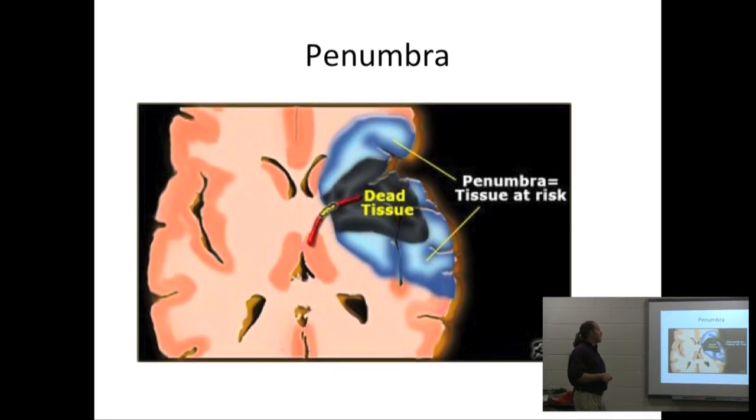So if you do have an acute clot in the brain and some sort of interruption of the blood supply to a certain portion of the brain, a certain portion of the brain will die. And then there will be a certain part around that that's at risk that will have a certain amount of ischemia. Exactly like a heart attack, only instead of muscle, it's brain tissue. And once that tissue dies, it is dead and is not going to be restored.